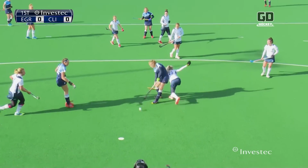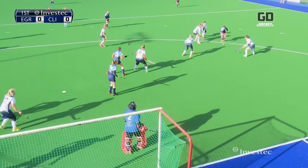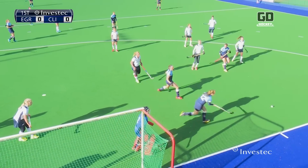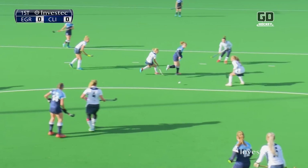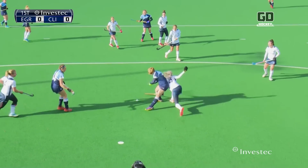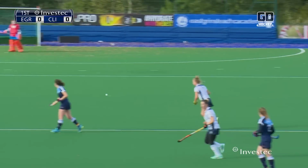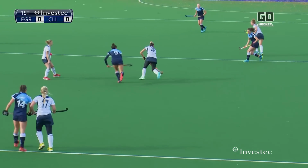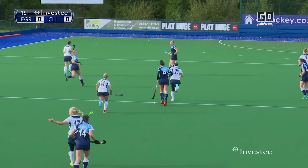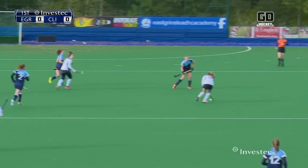Lovely little touch in from Moss. Shot comes in and cleared by Chapman. And Clifton Robinsons can't keep it in play. Moss with the touch. Shot from Thomas. Yaha makes the save even though she's falling backwards. Ball straight up the middle of the park is easily cut out by Samra. Foul by Daly, and it's quickly taken by East Grinstead.